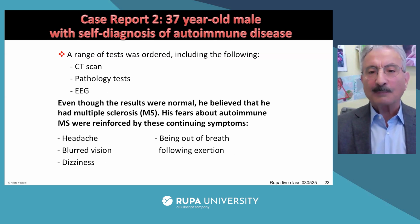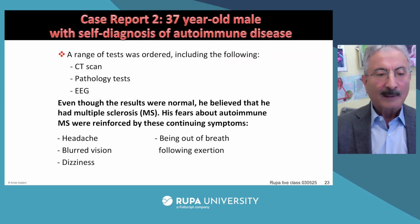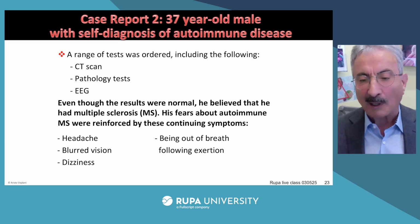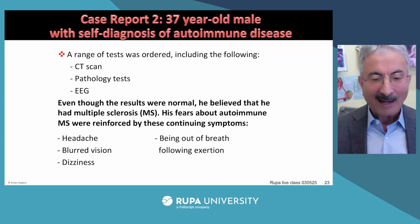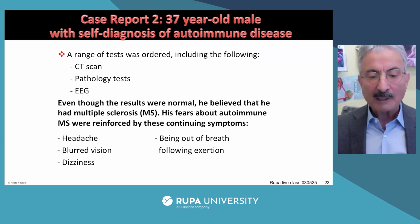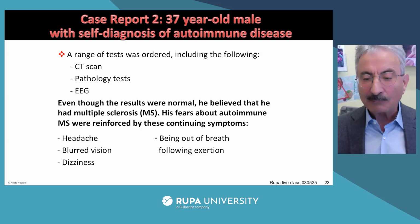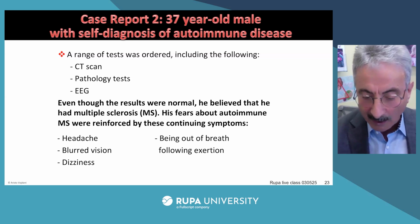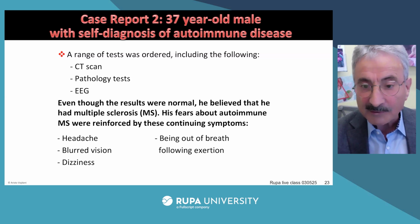So many tests were performed by the doctor, and they also did CT scan, some pathology tests, EEG. Even though the results were completely normal, he believed that he had multiple sclerosis, which is a very severe disease. His fears about autoimmune MS were reinforced by these continuing symptoms: headaches, blurred vision, dizziness, being out of breath, and also being out of breath following exertion. So he thought he has multiple sclerosis.